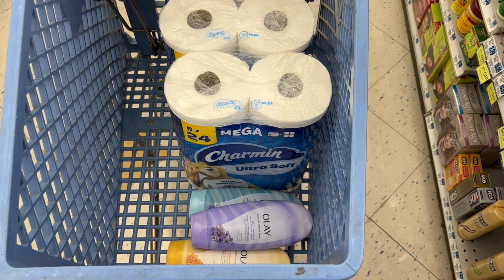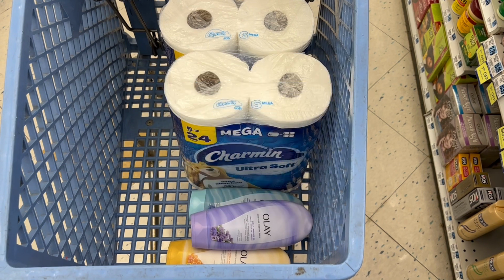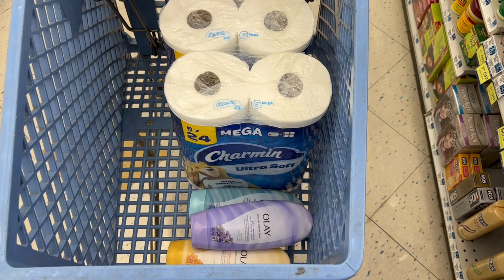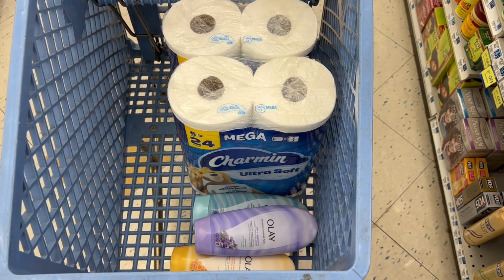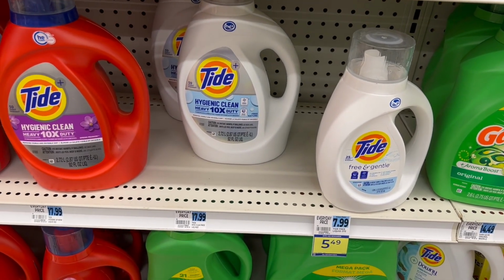I'm going to get back $10 in bonus cash for spending $30 in P&G products. I'm also going to hit a bonus cash challenge for the Charmin, so I'll get back another $9 there. And this is my third consecutive visit for spending $15 or more. So for that, I'll also get back another $10 on bonus cash challenge. Then I'm going to submit my receipt to Ibotta for $2 back on each one of the Olays, and that's going to make everything in the basket free in the $6.80 moneymaker.